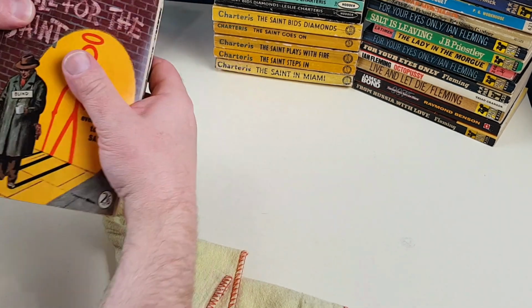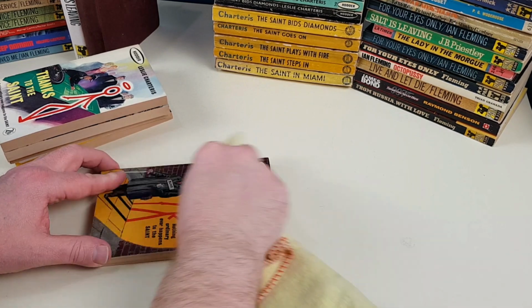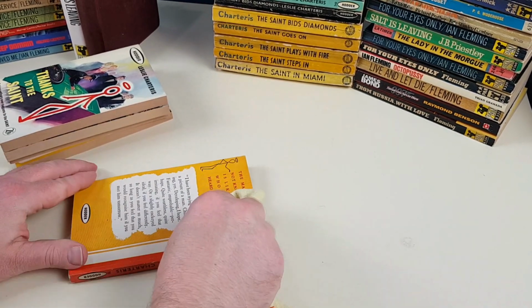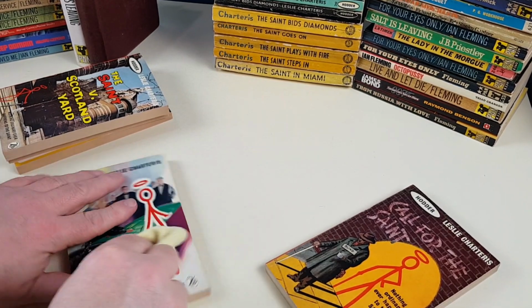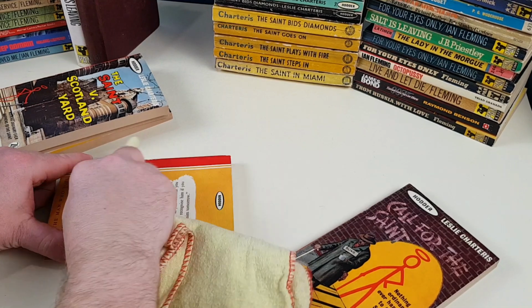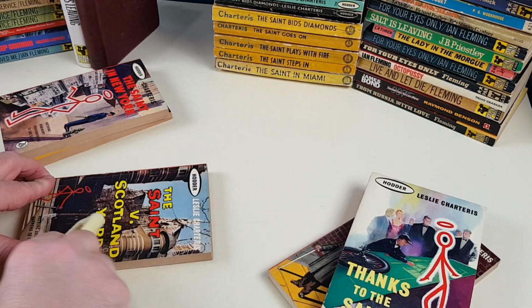Now these are the first of the Saint books. These were just stonking copies, so I don't think I'm going to need to do very much on these at all. But as we've discovered in the past, sometimes these have got hidden fingerprints and stuff, but I'll just zip through them. I don't think there's much to do. They're such great copies, nothing to really worry about. Just seeing if there's any major fingerprints or anything.